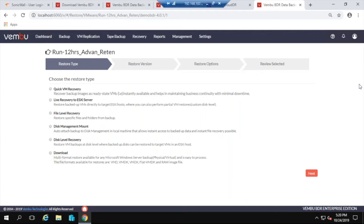So the next one is a download. This option allows you to download the backup data into multiple file formats. So even though this is my VMware virtual machine, I can download the backup data into VHD or VMDK, VHDX, flat VMDK, and RAW. This comes in handy when you're planning to migrate the backup data from one platform to another. So this feature comes in handy, this restore option.